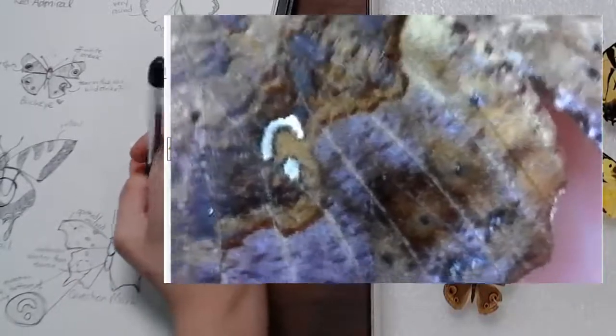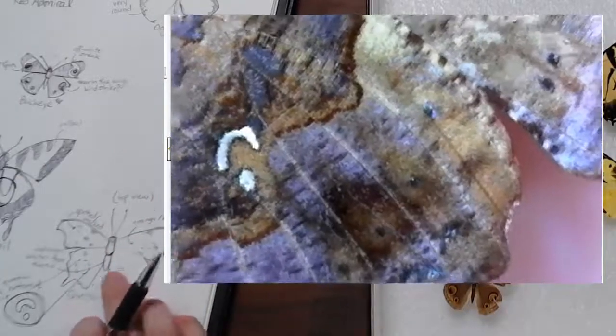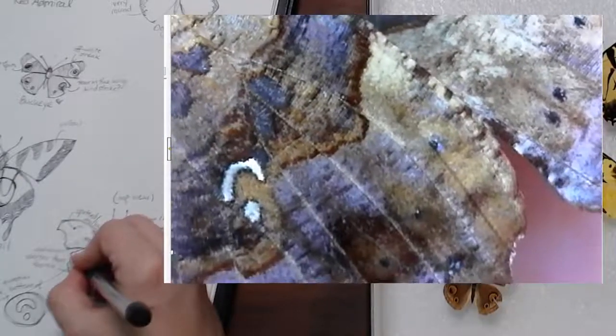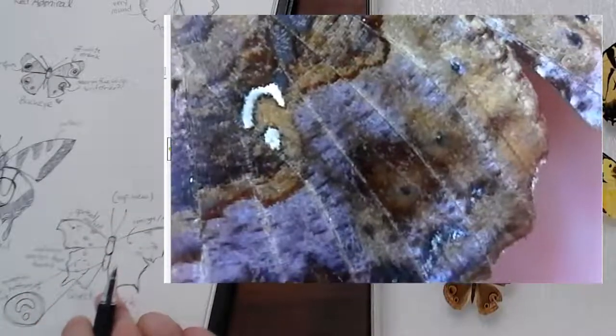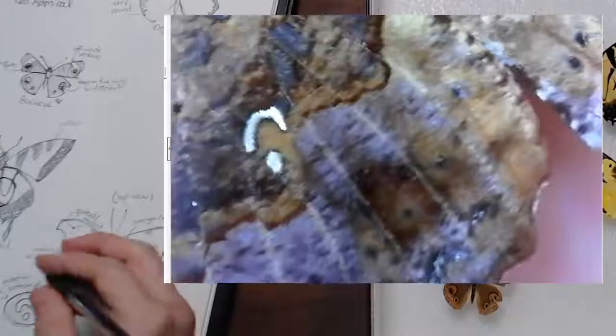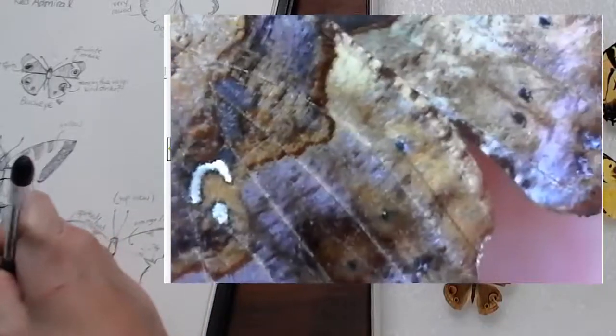And then I'll go ahead and make it extra clear by putting top view on the top of my butterfly and just indicate like, okay, on the bottom of the wing, that's where that little shape would be. Very cool. Oh, you guys, this is fun. That'll work. So I'm going to go ahead and get rid of this, put our little question mark back.